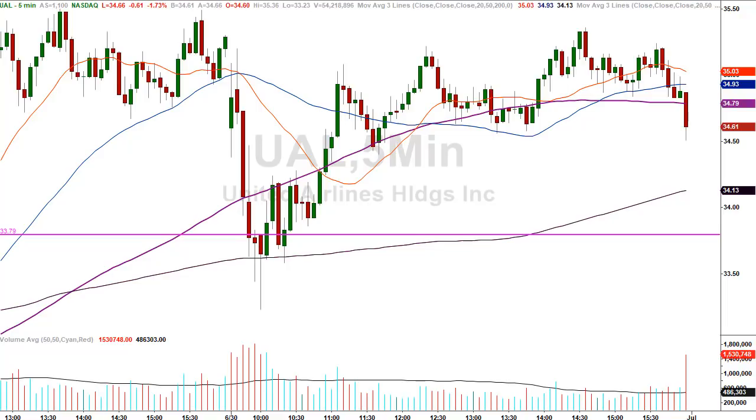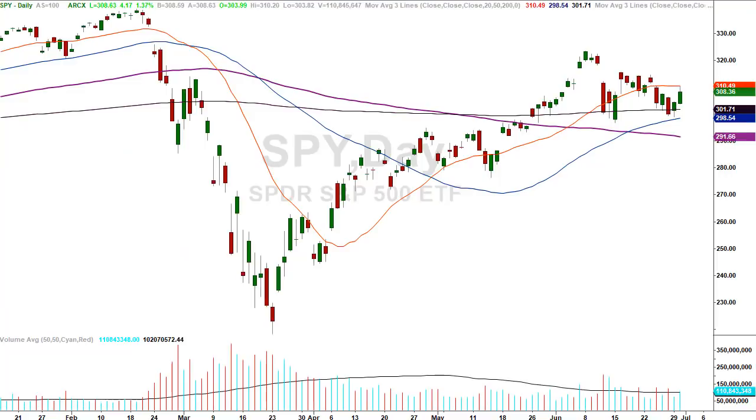We're going to call SPR a scratch. You had a good trade in UAL. All you had to do was hold on to something. And if you followed the notes in the SPY, above 305 it was going higher, period. Makes for a pretty good day inside the numbers.